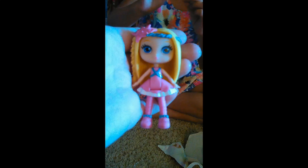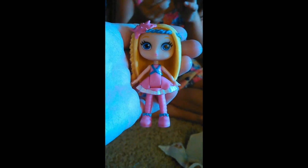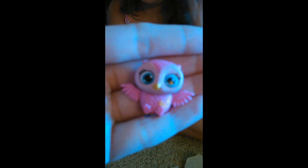Now open Posy. I just really love how detailed she is. She like has a brain and everything. Please come out, owl. Oh, at least her owl wanted to come out. And the owl's wings are flappy. They're really rubbery. See? And I don't remember the owl's name. I only remember Hazel's. His name is 7.